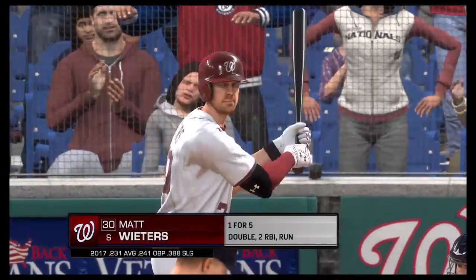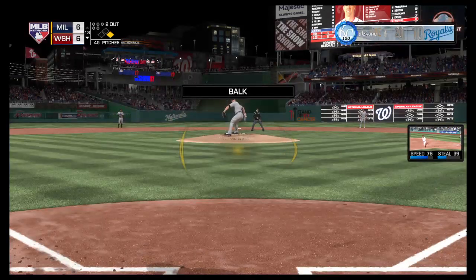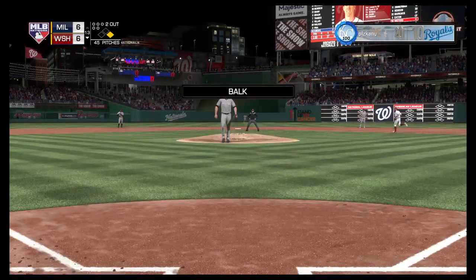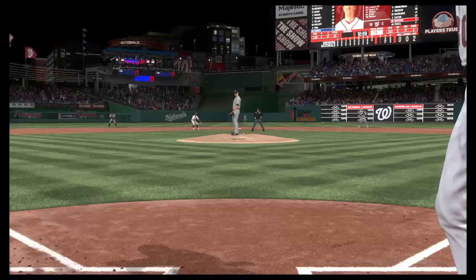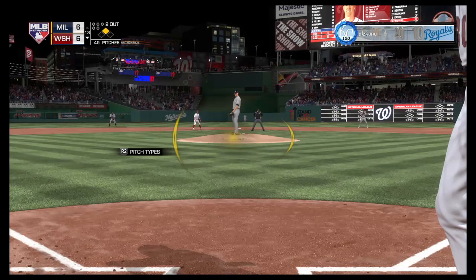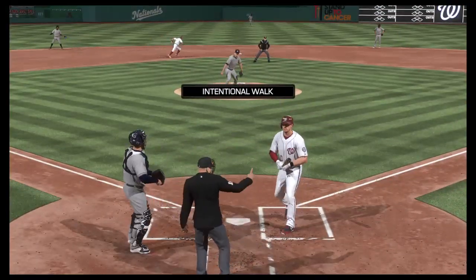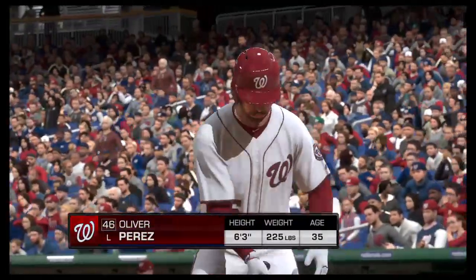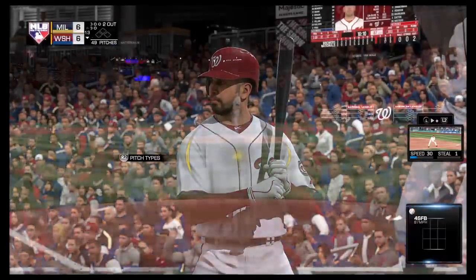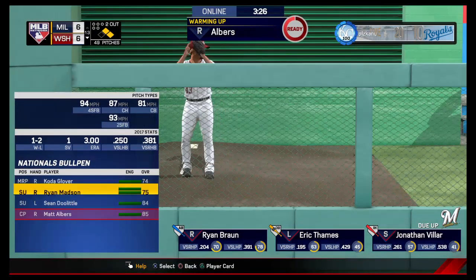Digging in, Matt Wieters. He was sat down on strikes in his last at-bat. And now a stoppage here as a balk has been called. And that could wind up being a costly one as it'll move that base runner into scoring. And so they'll issue the free pass, and with the pitcher on deck, that'll force their hand here with 2 gone. Trevor Perez.